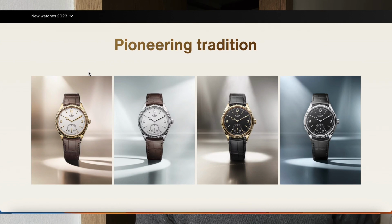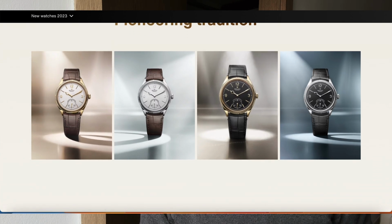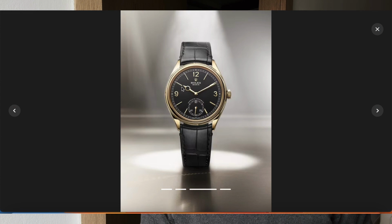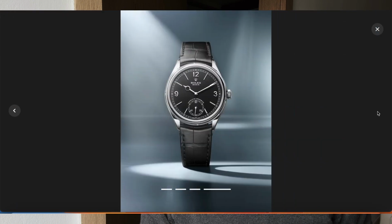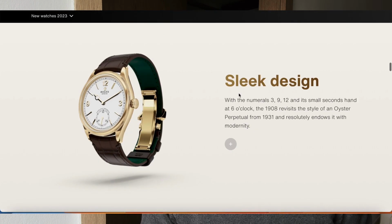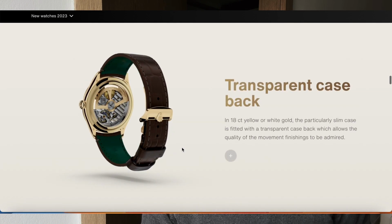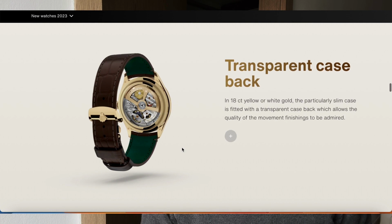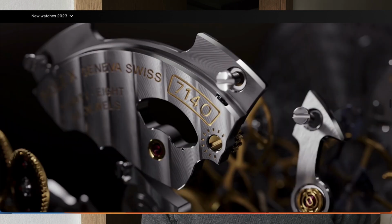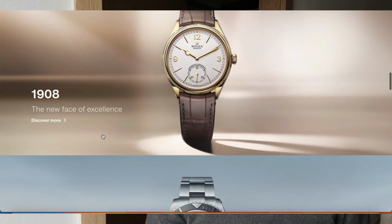When it comes to Rolex, you think about sports, steel sports models, and that's the 40. But I like the hand, and this version especially, I like the hand, and it's just a gorgeous cutout instead of a Mercedes hand. So let's see, does it have a case back? It does have a case back. See-through case back. Oh, the movement's looking good as well. Okay, let's see some new watches. Quickly moving on from the 1908.